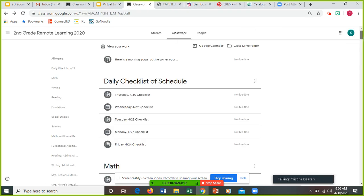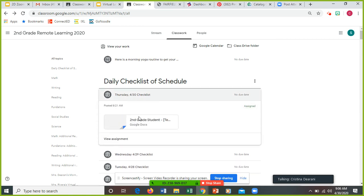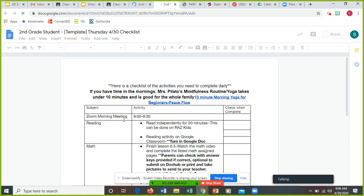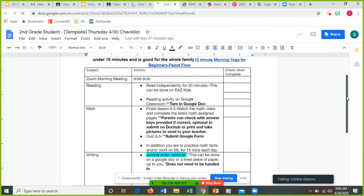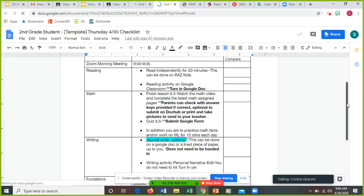So, like always, you have your checklist. So pretty much, I'm repeating myself when I go through these checklists, but I guess it's good to hear it a second time. So reading, once again, you have Raz Kids. There's a Google Doc to turn in for reading. Math, you're going to submit your quiz today. It's a Google form. You practice IXL.